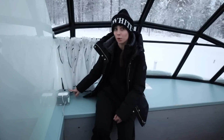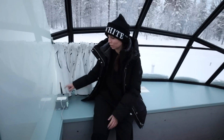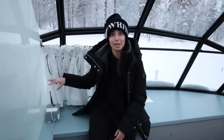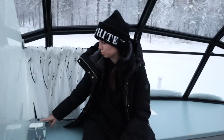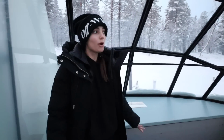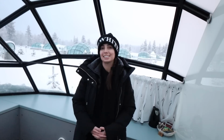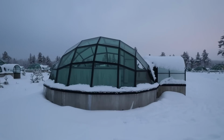Over here is the aurora alarm. So anytime aurora borealis or northern lights are going off, this alarm blares at you, wakes you up, lets you know, and then you can just press the black button once you know. But I love that they do that because obviously when you come all the way up here, you don't want to miss that experience.